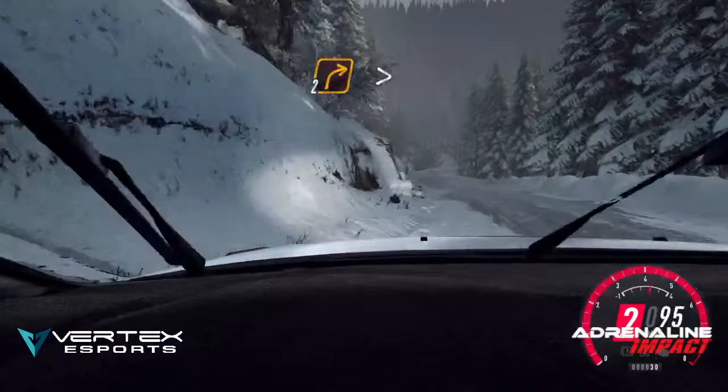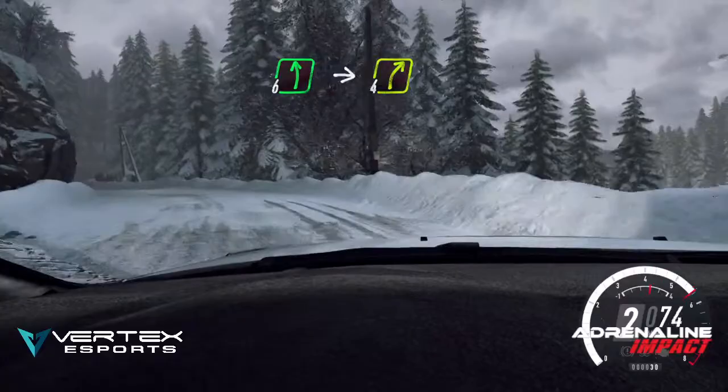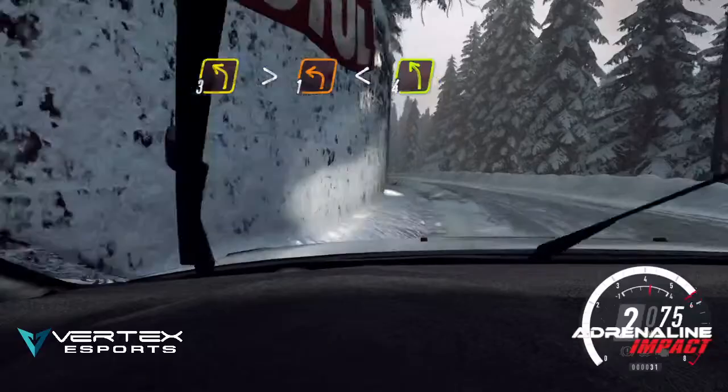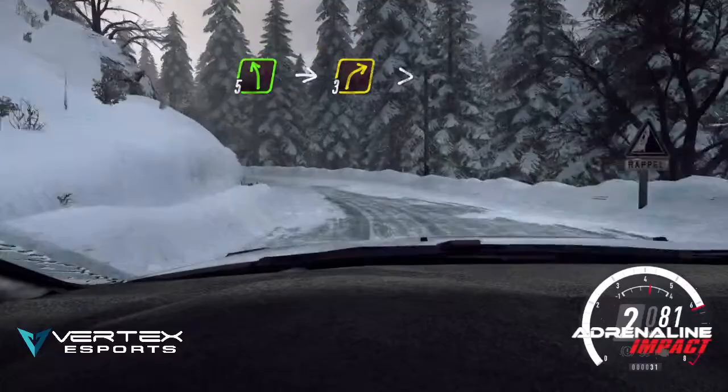Turned that time. 30 over crest, 2 right, into 6 left, into 4 right, 30, 3 left long, tightens 1, opens, 4 left long, into 2 right long, into 5 left, into three right long, tightens 2.